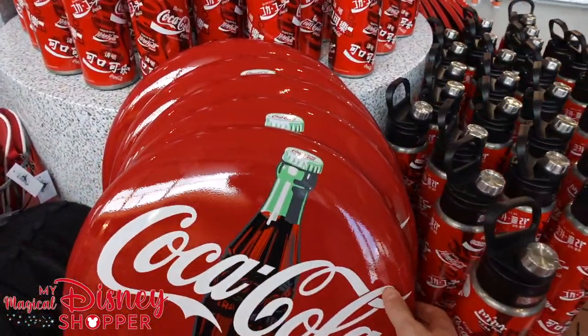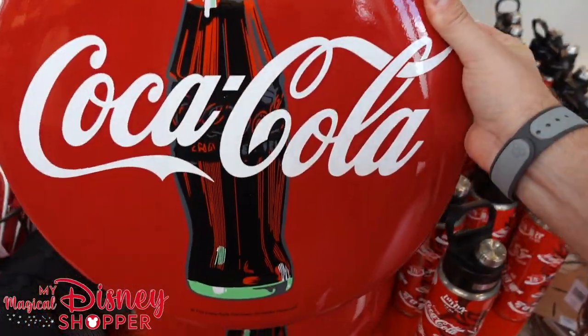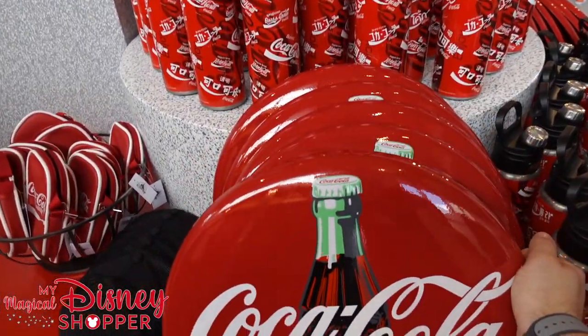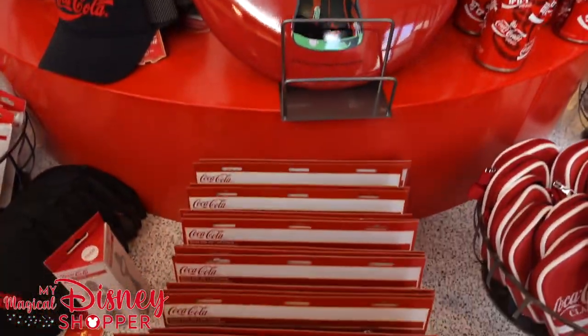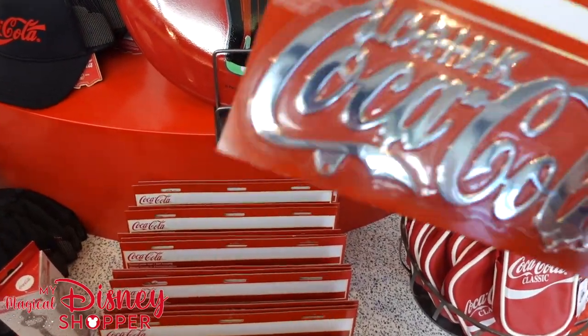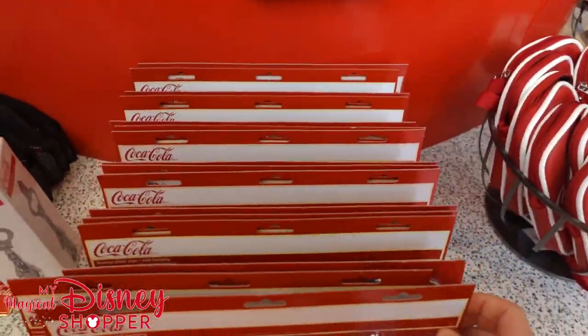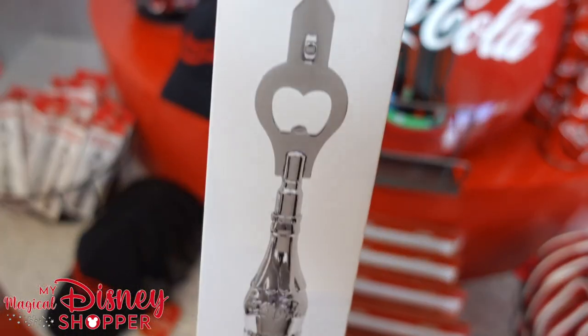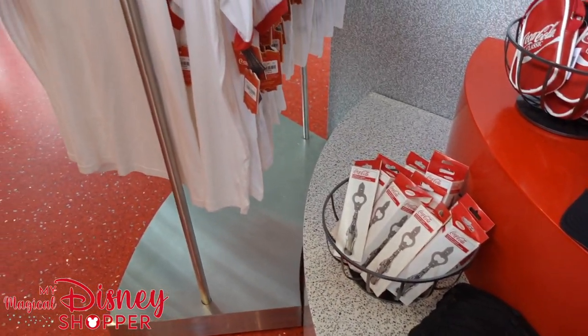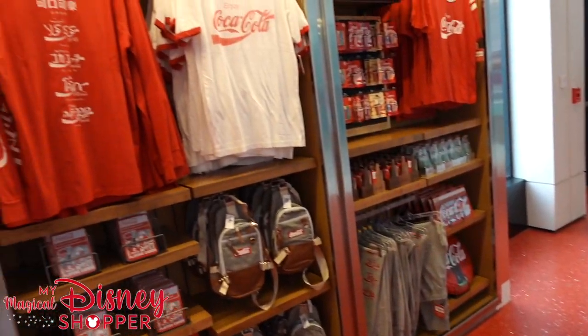So the people that have those old school Coke road sign stuff, these go for $36.99. I'd imagine that'd be more expensive, but I'm not sure. Check out this sign. This is a license plate sign, Drink Coca-Cola, going for $24.95. They've also got bottle openers here. Check those out. It's a Coke bottle opener going for $20. And man, it's super fun.